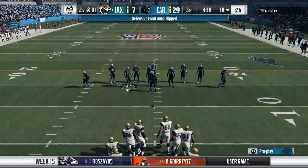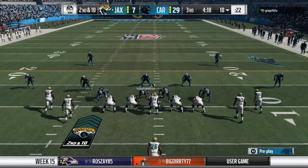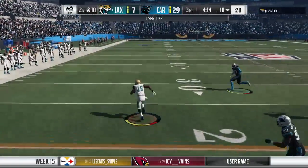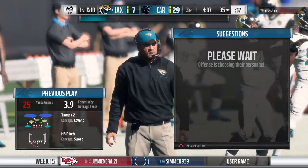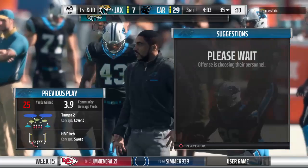And on 2nd and 10 now. Here we go now. Green, 39. Now they'll run it on the toss. No, a nifty juke there. Not much fun for a guy trying to tackle him. And they're going to get this one all the way up to the 35-yard line. 25 yards the pickup there, and also a 1st down.